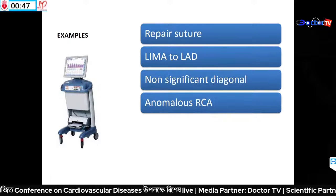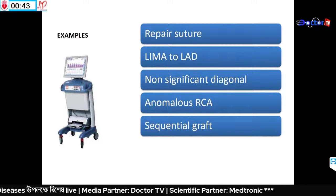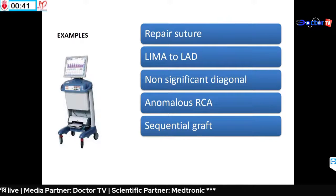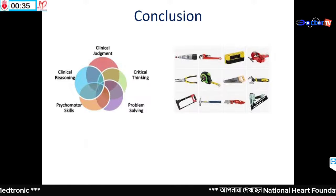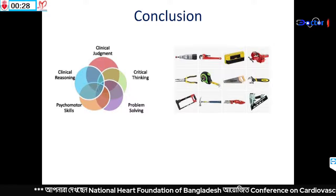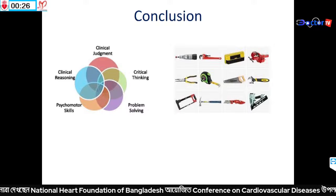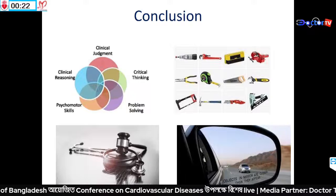I have discussed all these things, especially if you take a repair suture or you're trying to sequentialize grafts, this machine is very useful. So finally, in conclusion, we have all these tools which we need to use for giving the best results to our patients, but you need to use your clinical judgment as well. Nothing can replace your clinical judgment, and only then will we achieve good results.